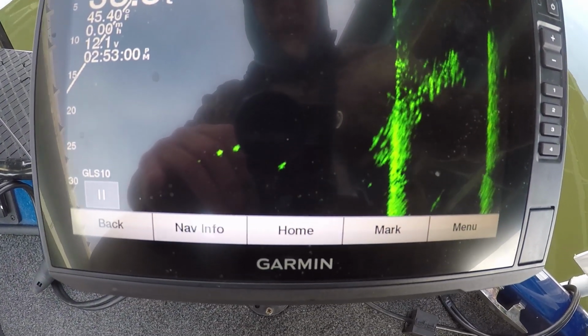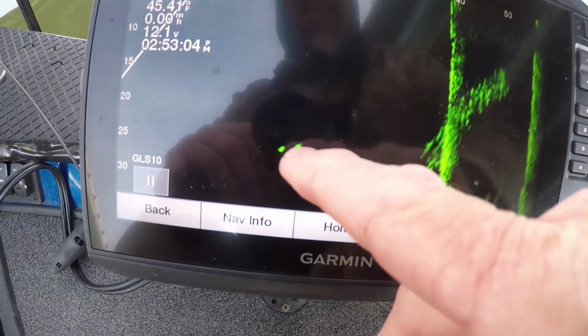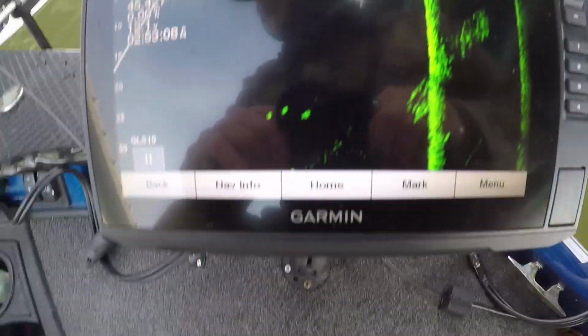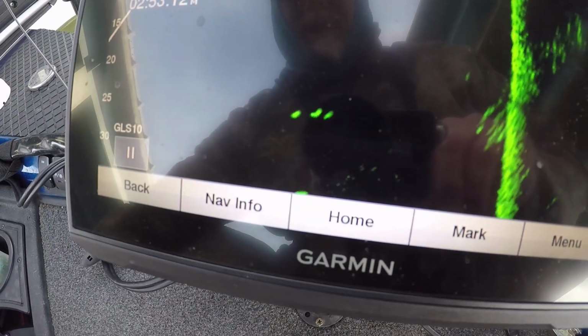They're out there a good ways, guys. They're on the edge of the scope's range, what it is. I can't fine tune them. But those are big fish. If you watch close, you can see the bodies moving. All right, let me run my trolling motor here. See if I can take us around here close to them.